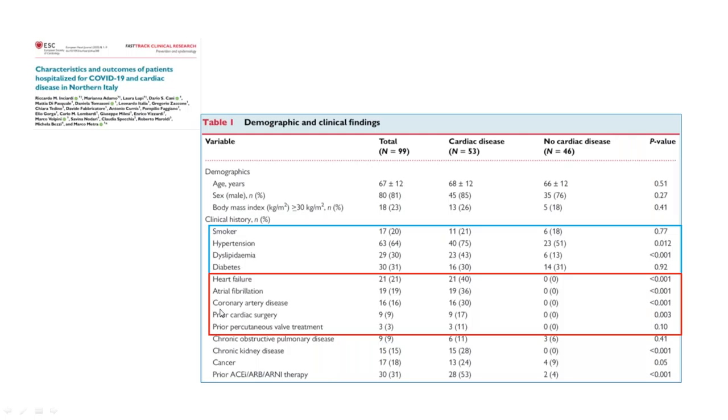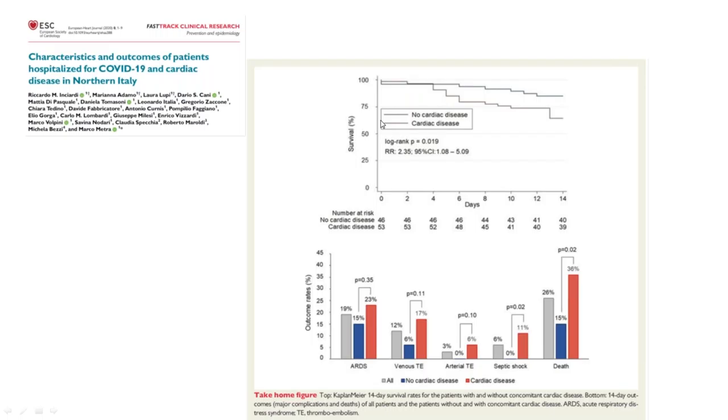And it wouldn't surprise you if you look at the survival here as a Kaplan-Meier against days following admission that the patients with pre-existing cardiovascular disease have a much worse outcome in mortality compared to those without. And if you look across the bottom for ARDS, venous thromboembolism, arterial thromboembolism, sepsis, and then mortality, comparing the blue bar of without cardiac disease to the red bar with, the pre-existing heart disease is clearly a major risk factor.